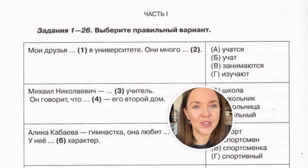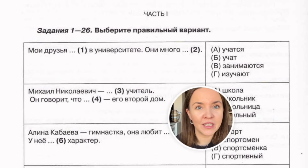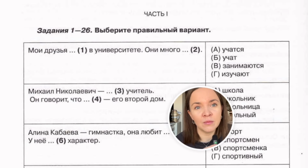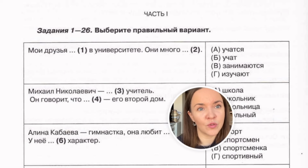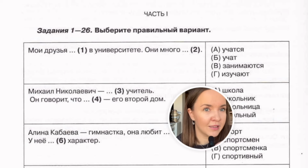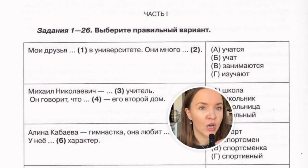Let's look at the first question. In the first question, we need to choose 2 answers from the 4 options. So A, B, V, G are the options, and those gaps with number 1 and 2 are the places where we need to choose out of those 4 options. Мои друзья blank в университете. Они много blank. The options: учатся, учат, занимаются, изучают.